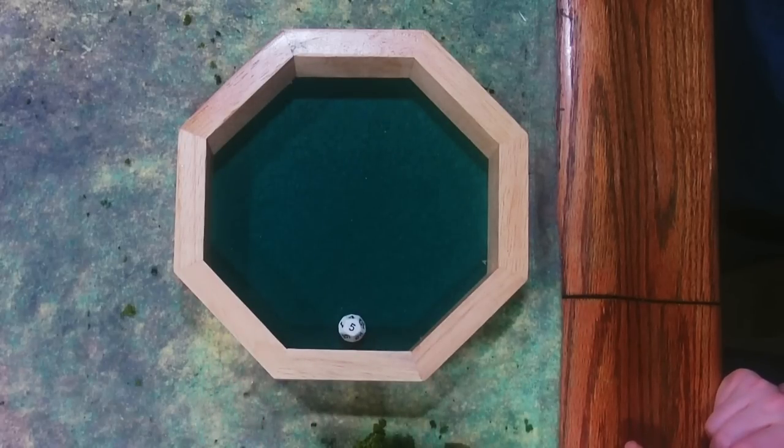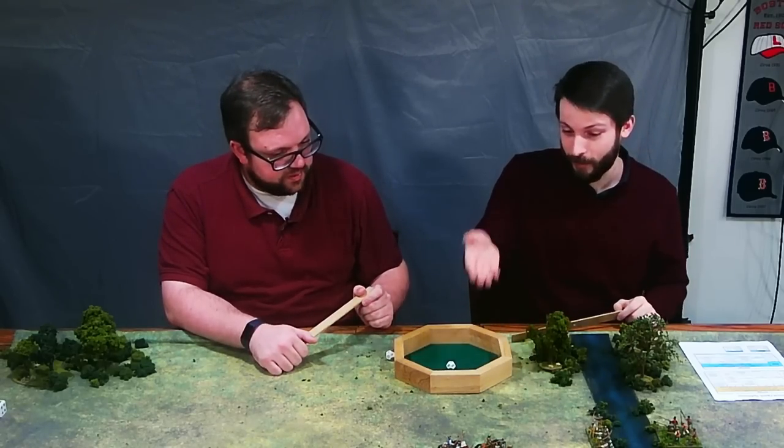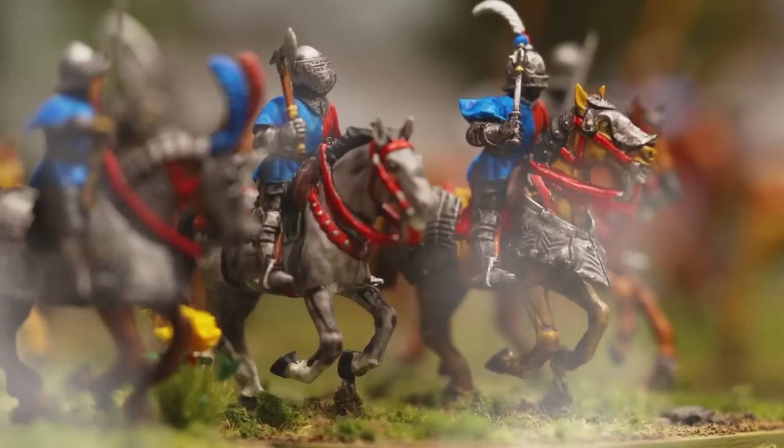Right? Uh-huh. Rolled a five. That means that with the +3 bonus from the card, the infantry are moving 8 inches and the cavalry are moving 10. All right. Fantastic. This should be enough. It should be enough to make contact. It will be enough. Yeah, it will.